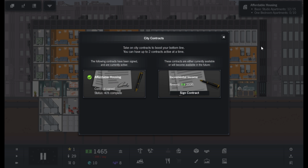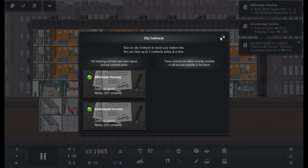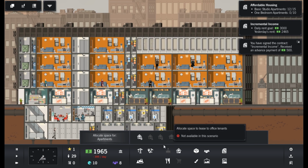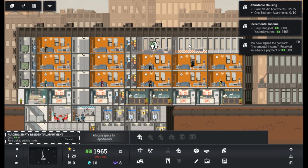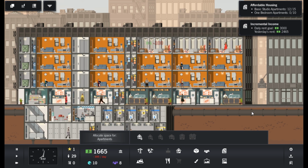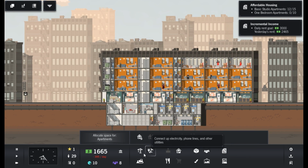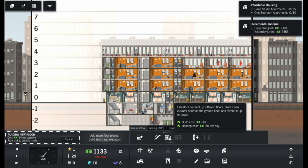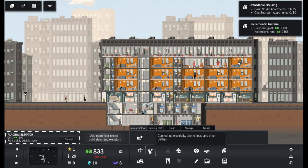Well, we've already done one of the contracts, so we can just go do another contract. And that means we are now in the positive. We're still not getting much money, but we can now finish off this level. And that will probably put us back in the positives, hopefully. And then we're going to need to build another level on top. And that level on top is going to also help.